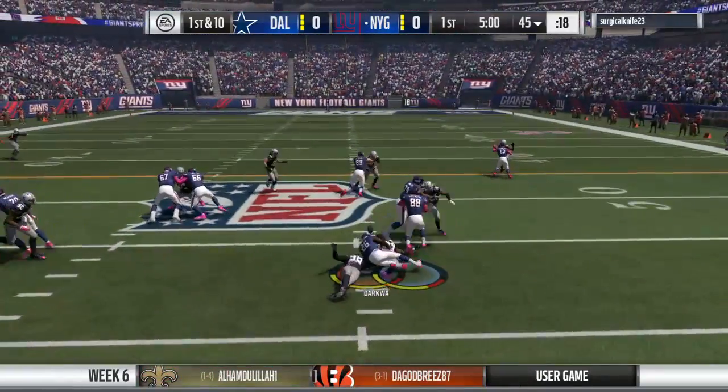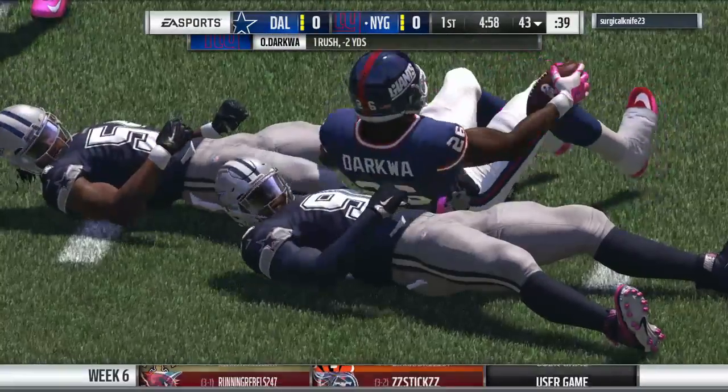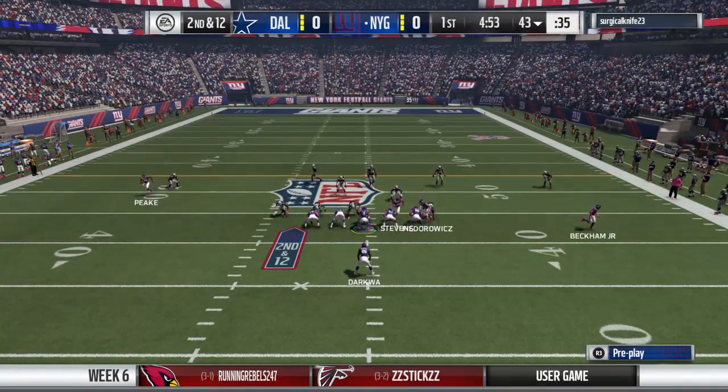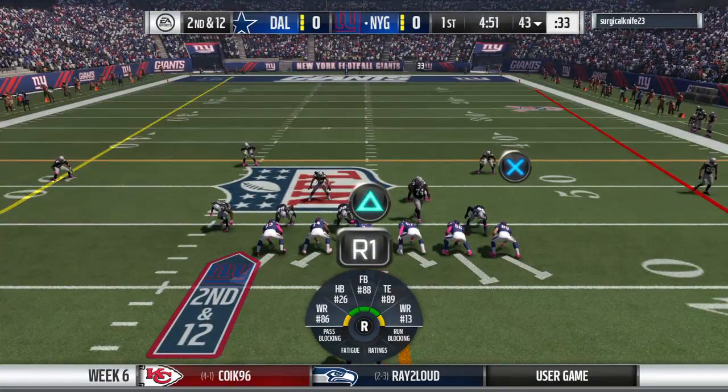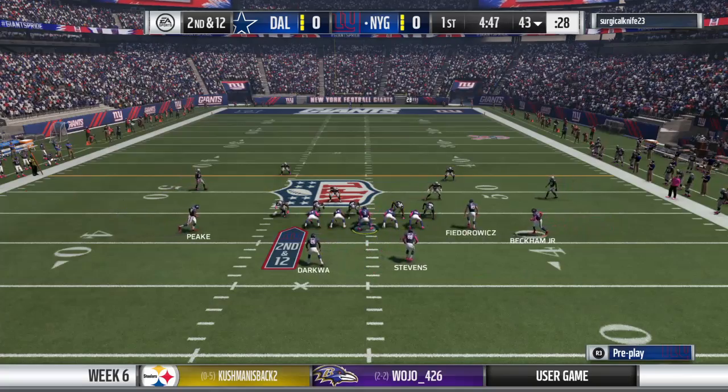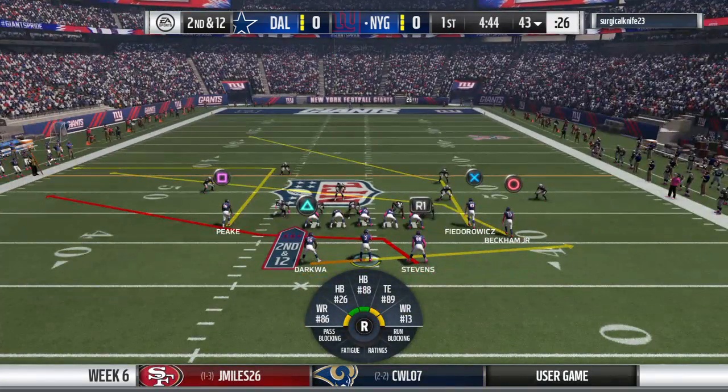Now a carry here for Orleans Darkwa, and they went the wrong way there, losing yardage back at the 43-yard line. The defense won that play so fast, and I think if the running back even had time to notice if anyone was there, it was just a blink of an eye, and there was a loss on the play.